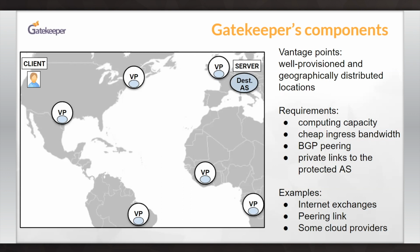So to deploy Gatekeeper, in each one of these vantage points, there will be a physical presence of some Gatekeeper components. So for example, this would require deploying a Gatekeeper server and actually connecting it to the switch of an IXP, for example. And once that Gatekeeper server is connected, it will announce the routes to the protected destination AS so that all traffic is forwarded to a Gatekeeper server.